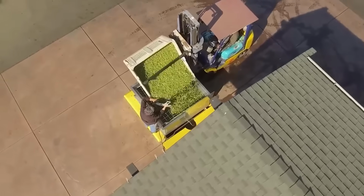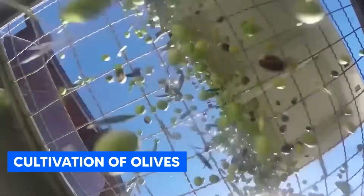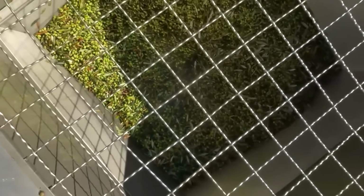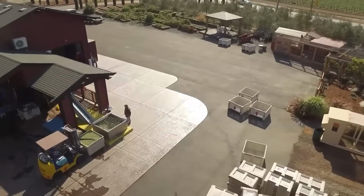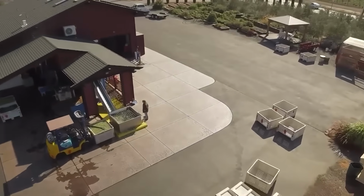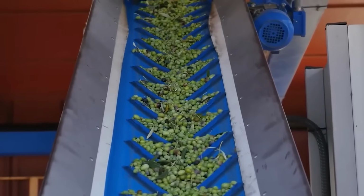It all begins with the cultivation of olives, which are grown primarily in regions with Mediterranean climates such as Spain, Italy, Greece, and parts of North Africa. The choice of olive variety plays a significant role in determining the flavor profile of the final product. Different varieties produce oils with distinct characteristics. Some are fruity and mild, while others are robust and peppery.